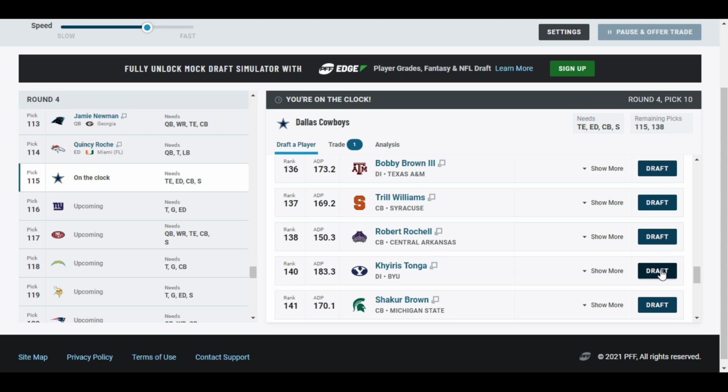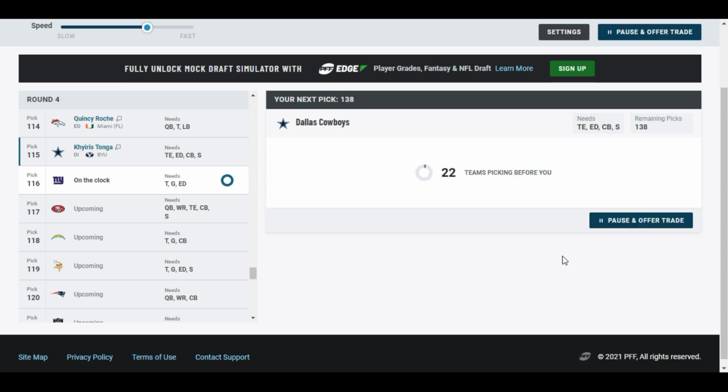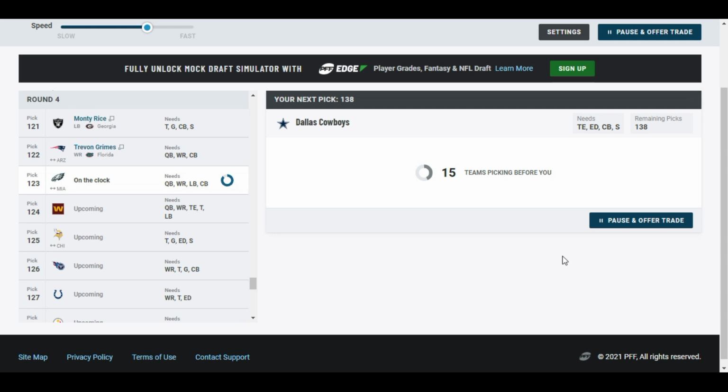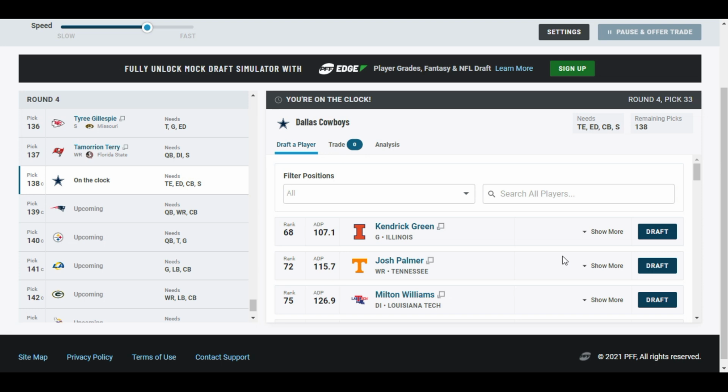And go ahead and take him, a guy that can come in, like I said, stuff him into that A-gap, be your 1-tech guy, stop the run, hopefully get to the passer on some downs, but mostly bring him in for some run-stopping downs, early downs, run situations, hopefully do his job, stuff the middle up, and make some plays against the run.